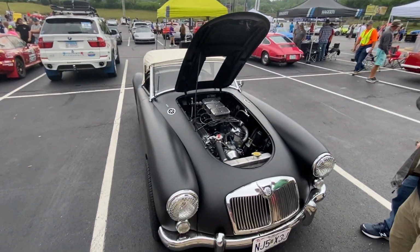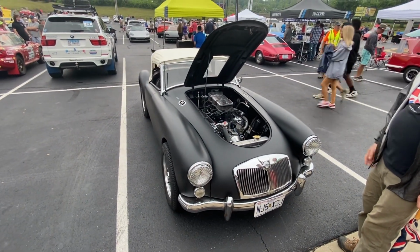How long have you had it? I've been building it since November, so still in progress. Very cool. But I had to make it to the show today. It's awesome.